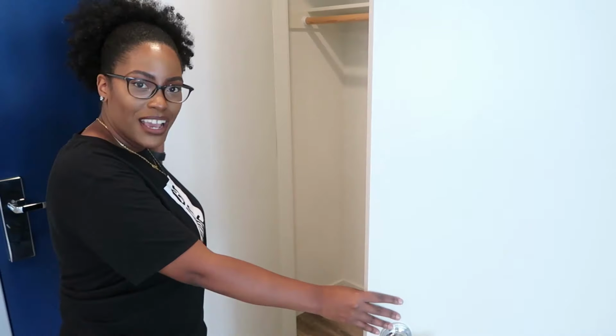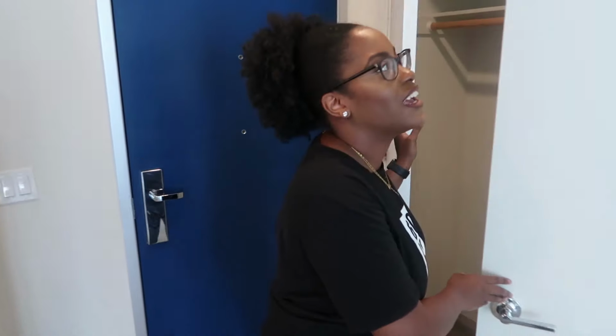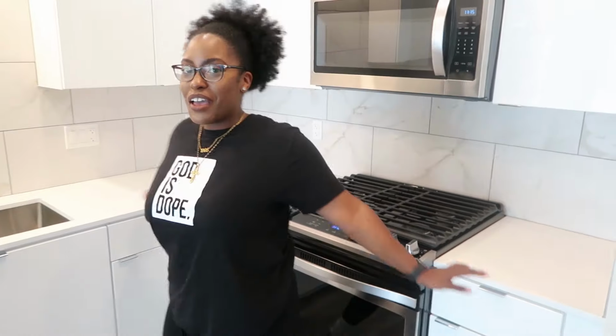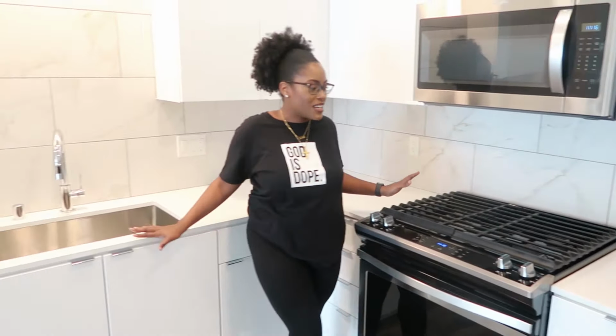So yes, and I don't feel like I have a lot of clothes, but if I do need a little bit of overflow from the closet that's in my room, I will also use this closet for that. And moving this way, here we have my beautiful kitchen, which I am obsessed with.